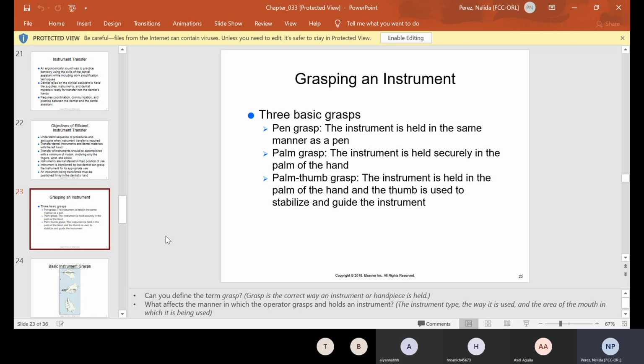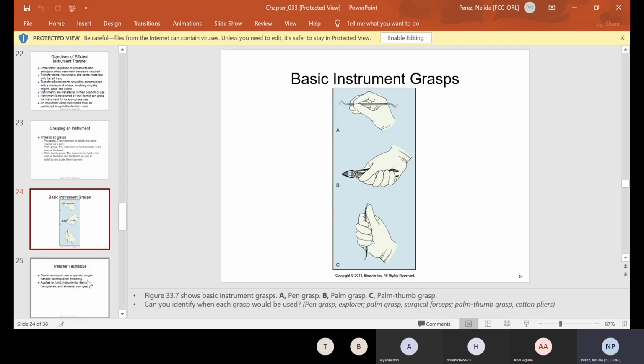Grasping an instrument, there are three basic grasps. Pen grasp, the instrument is held in the same manner as a pen. Palm grasp, the instrument is held securely in the palm of the hand. Palm thumb grasp, the instrument is held in the palm of the hand and the thumb is used to stabilize and guide the instrument. So if you see letter A, that's your pen grasp. Letter B is your palm grasp. And letter C is your palm thumb grasp. We usually use letter C a lot for the HVE when we're going to suction water, saliva, blood, anything out of the patient's mouth. We usually hold it palm thumb grasp.